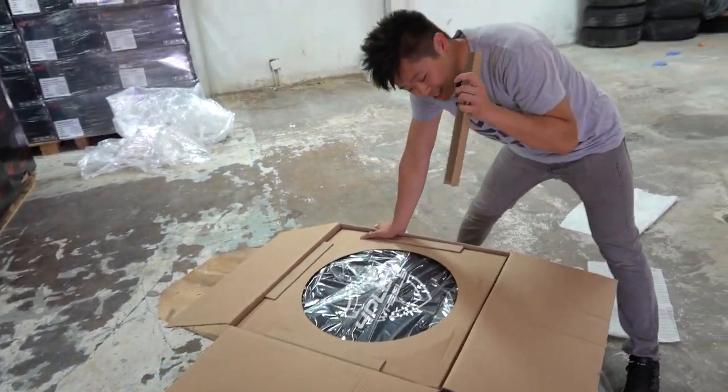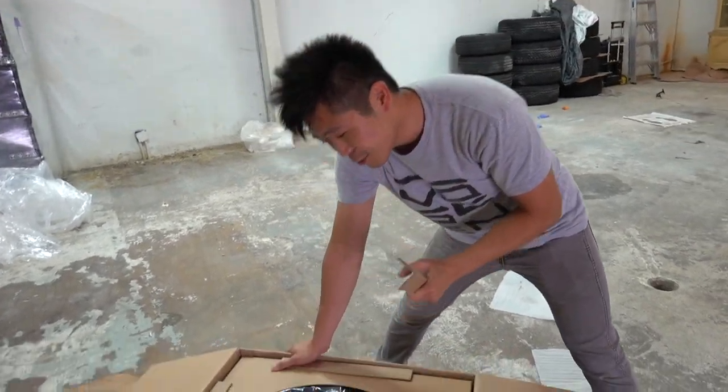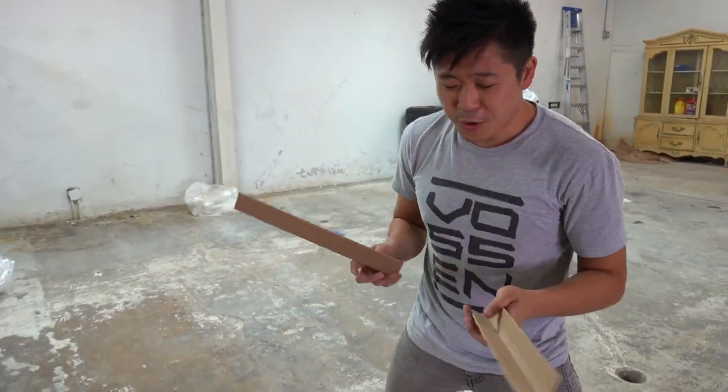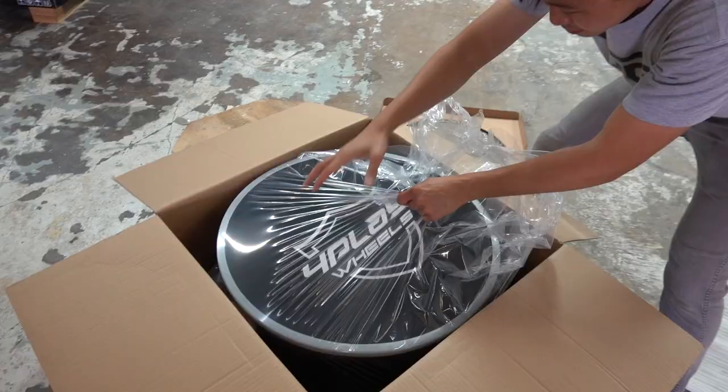Yo. This is always a good thing, guys. If you're a wheel manufacturer, please make sure you guys have this. This is so important. I know it doesn't seem like much, but wheels get damaged all the time, so having this is so important, guys. So thank you, Foreplay, for doing this.